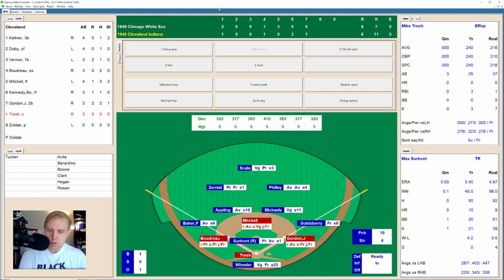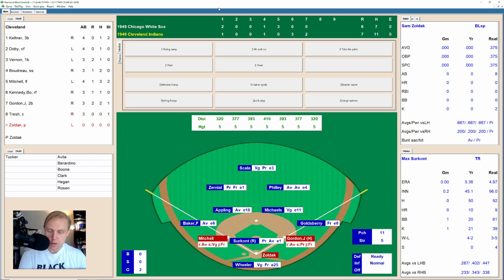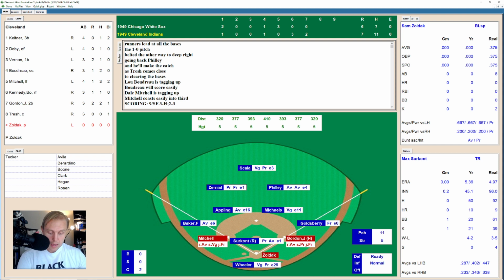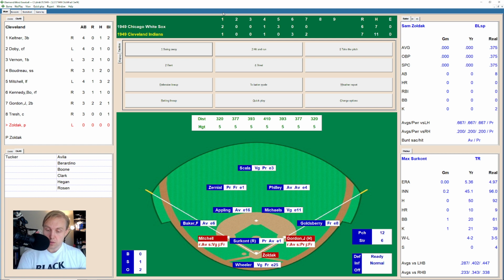Infield is in, of course. Tresh takes a ball. That's belted to right field the other way, and that is very close to a home run. Philly goes back and grabs that one. That's deep enough to score a run and to allow Mitchell to move on to third. And just like that, we have ourselves a 7-6 ball game in favor of Cleveland. So Mike Tresh, the backup catcher here, is able to come in and hit the ball far enough for a sacrifice fly to make something happen.